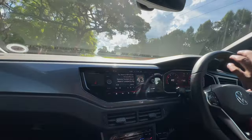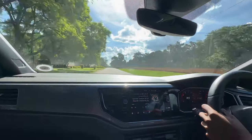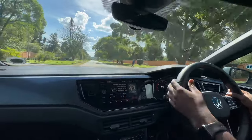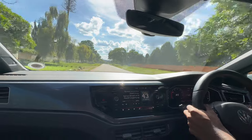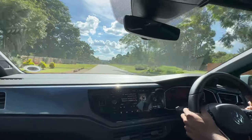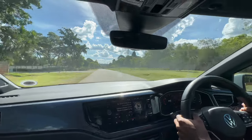And of course, beautiful sunny weather right here. What more would you ask for, guys? You've got a Polo GTI, you've got the exhaust, you've got the panoramic roof. It's just all in all perfect and ideal. You know what I mean?